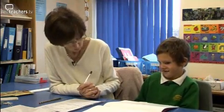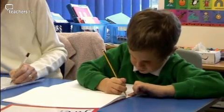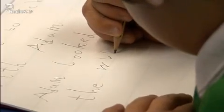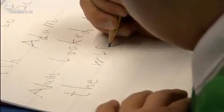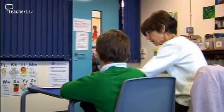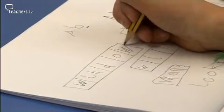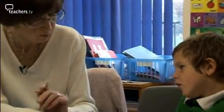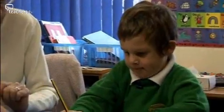And after a short conversation, the child would hopefully articulate 1 or 2 sentences at the beginning of a story, and then together you will record it in their books. Adam looked through the window. In Reading Recovery, we use a phoneme frame to help the children to begin to hear the sounds in individual words. W, I. Now put them in the right order, because they're not in the right order there, are they?